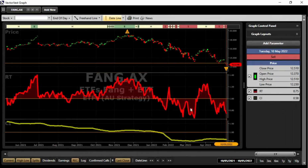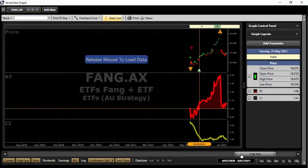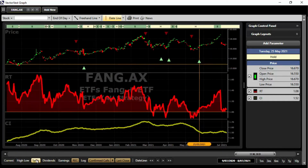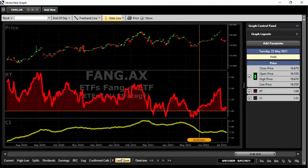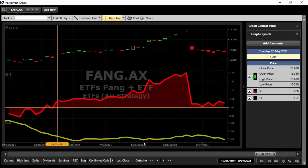So here we are with our graph. Let's put on our confirmed signals, and we're going to pick on the 25 May. It was this date here. So if you're in the ETF at that point in time, let's just turn all this off for now, because that is where we are looking to get in. And as Unisearch has done all the work for us, there we are.